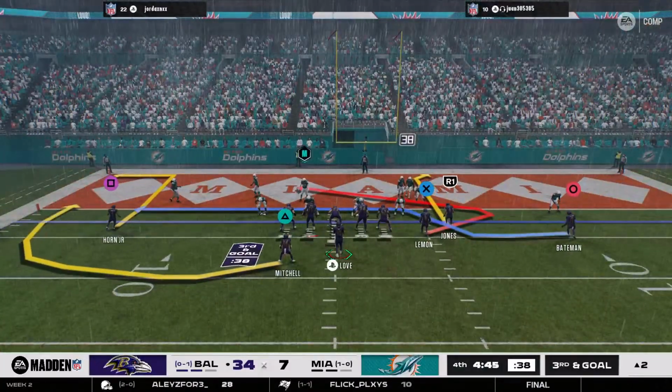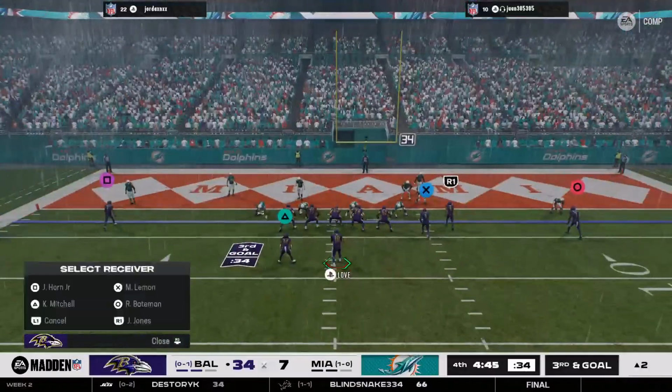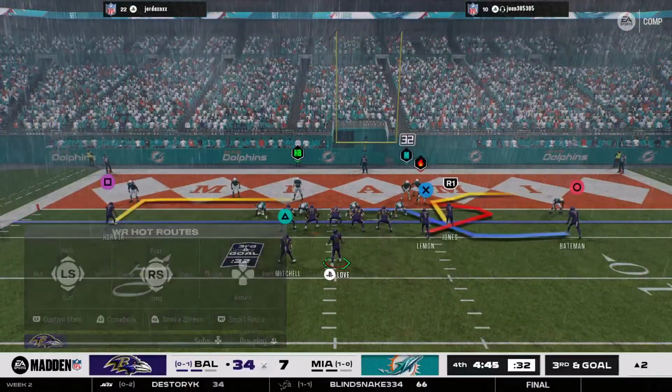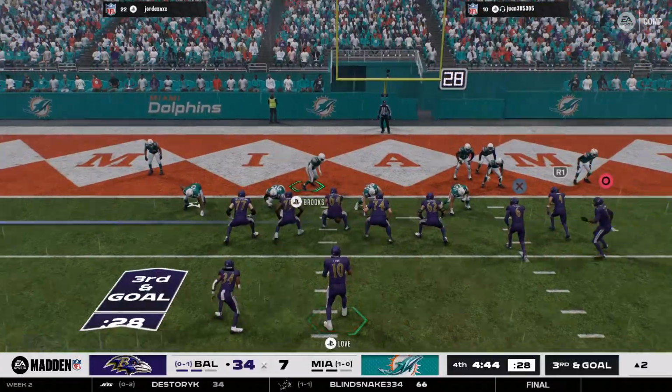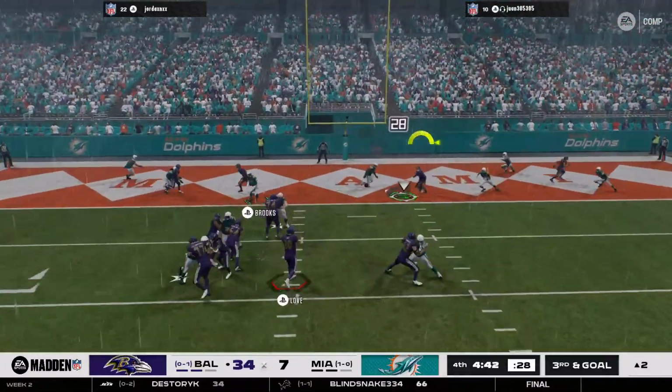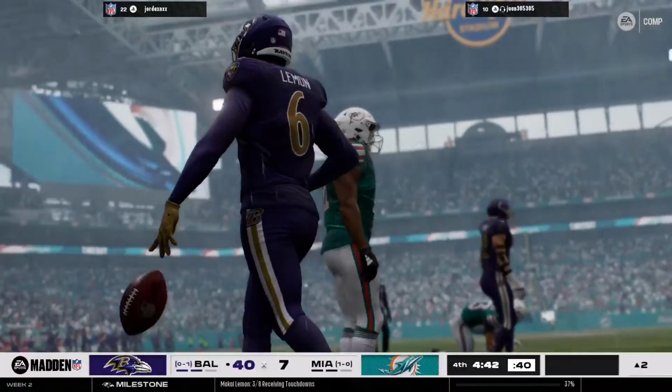Third and goal now as they try to pile on further. Pause red. Let's go. Black 40. Blue striker. And they send a man in motion. Ready? Love now on 3rd and goal. And they will score. It's a Baltimore touchdown.